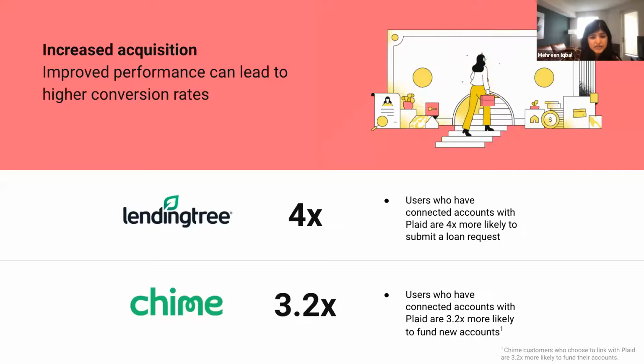LendingTree has also seen impactful results. My LendingTree users who have connected accounts with Plaid are 4 times more likely to submit a loan request. I'll let Bryce talk through a few examples on engagement.